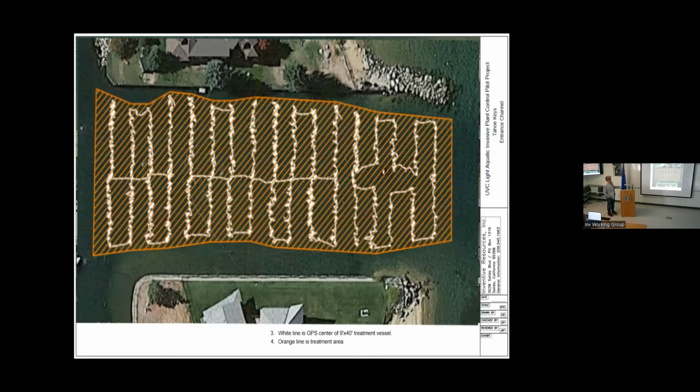That's our grid pattern that we follow. We just start from one end and transfer. We leave one side open at a time so boats can pass, but we treat one side and turn around and do the other side so we don't block the channel. That's just showing an example of our movements.